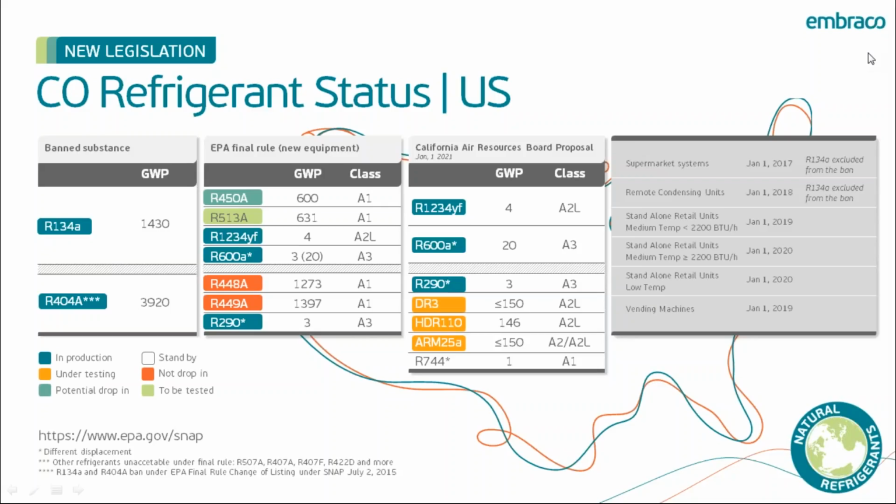There we go. So these bans start as early as January 1st, 2017 for supermarket systems, where all those aforementioned refrigerants will be banned. Now 134A will be excluded from this ban. Then January 1st, 2018 for remote condensing units, all those refrigerants will be banned, and again, 134A will be excluded. But by January 1st, 2019, all standalone retail units, medium temperature, less than 2,200 BTUs will observe the ban. By January 1st, 2020, standalone units, medium temperature, equal to or above 2,200 BTUs will observe the ban. And all standalone retail units that are low temperature, those refrigerants will be banned by January 1st, 2020, and all vending machines in 2019.